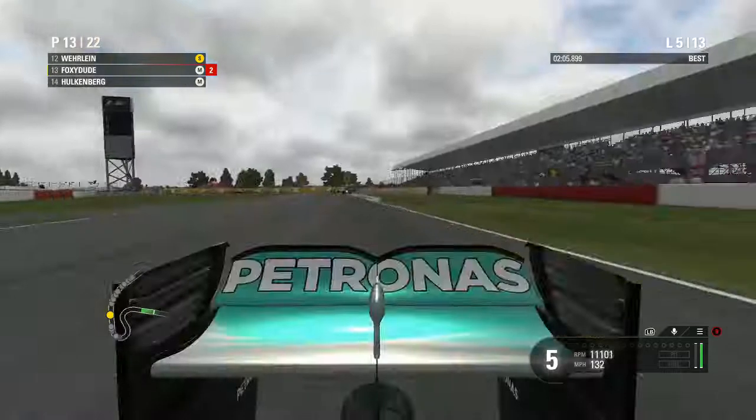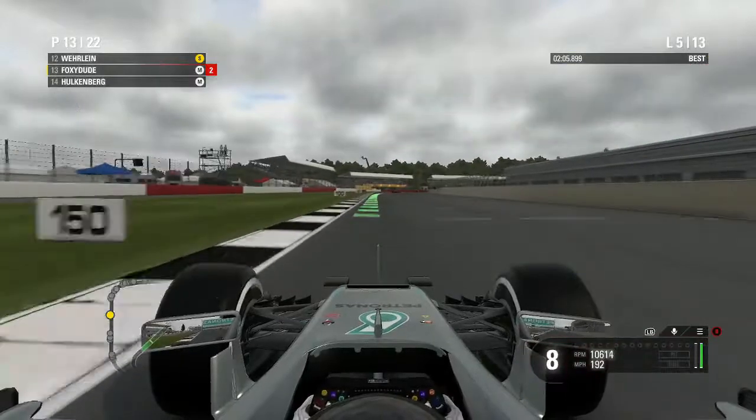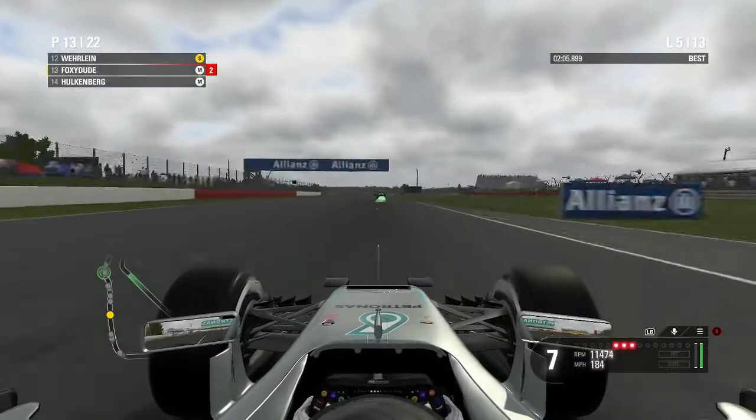We just need to worry about what's going on in front of us and what we can do to try and battle these guys in front and make up some position. So as we can see now, coming around, I can't remember this corner, I forgot British tracks. But we're coming towards what I know is Maggots and Beckett's.